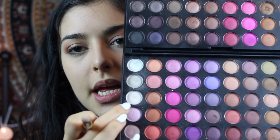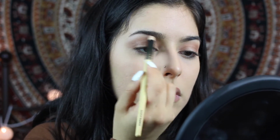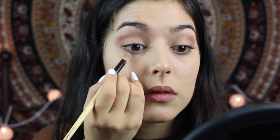Awesome. Then I'm going to take a smaller, more detailed brush. Using the same palette, I'm going to take this color right here and I'm gonna put that underneath my brow bone. Now going back to the previous brush that I had before, I'm going to take a little bit of that golden brown color that we just used in our crease to define it, and I'm going to put it underneath my lower lash line.